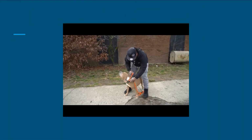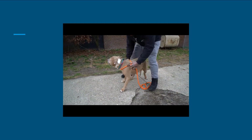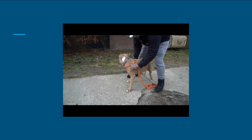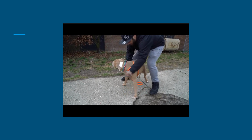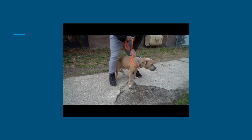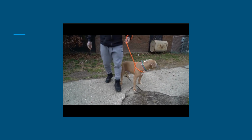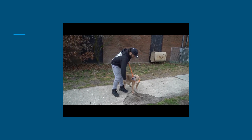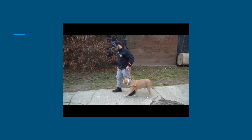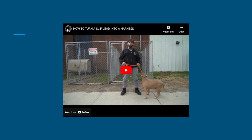So this guy is going to create a harness out of his slip lead. He's going to loosen the slip lead off the neck. He's going to loop it around behind the forelimbs. Pull it through the other side. And now when that dog pulls, when that dog doesn't want to walk and we have to put pressure on, we're not putting pressure on his trachea, we're putting pressure on that chest and behind those front legs. So that's a quick and easy way to keep a dog safe.